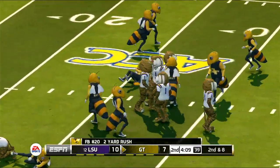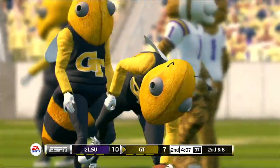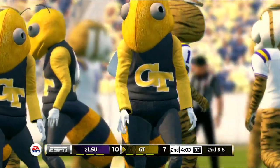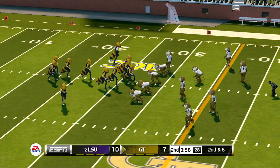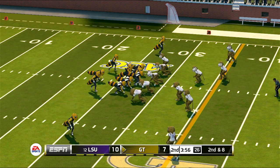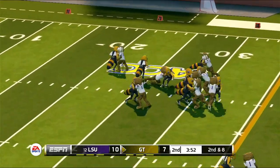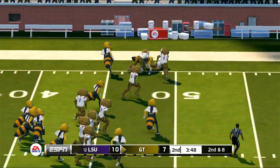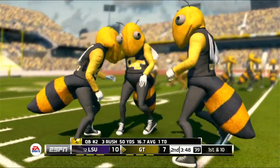He makes it out to about the 27-yard line. He plows ahead for a 2-yard gain. That makes it second and 8. From their own 27-yard line, it's second down. He's into the open field. He's pushed out of bounds around the 47-yard line.